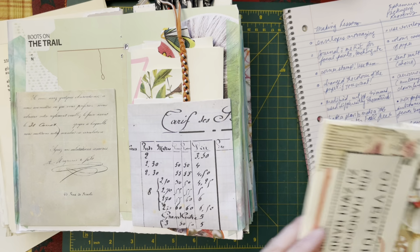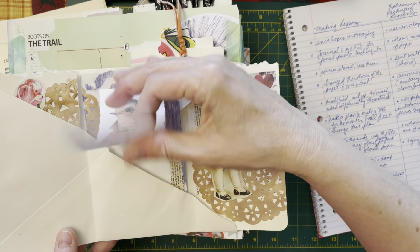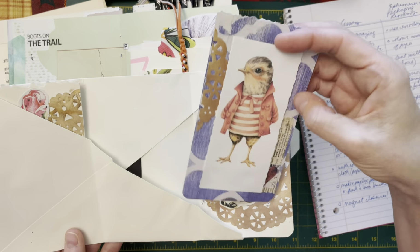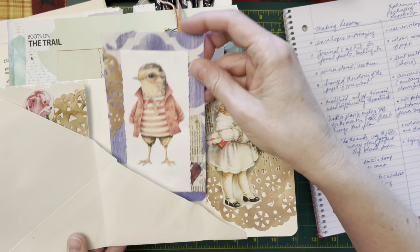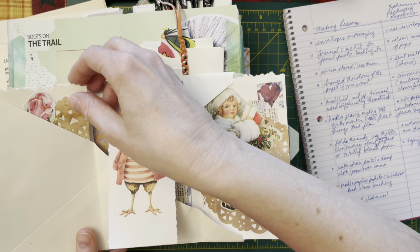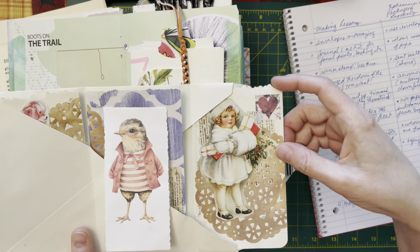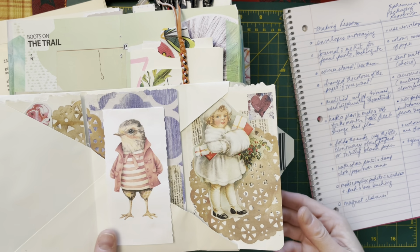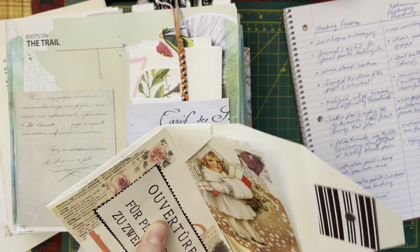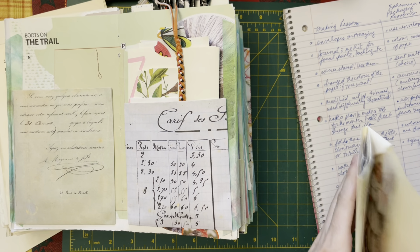Oh, yes. Okay. And this was just me going bananas. Oops, there we are. Nope, I wanted to do that. And then the card here. And I didn't trim the edges. So not every edge needs to be trimmed. Is that the way that goes? Must be. Okay.